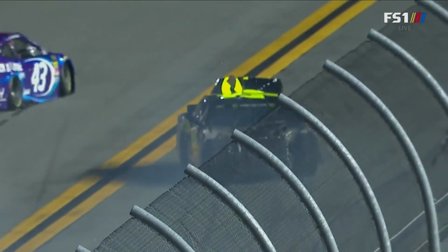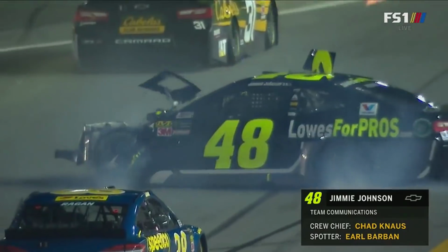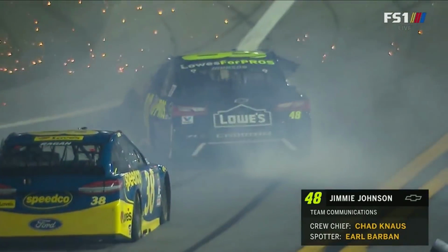Here's Jimmie Johnson's radio. I just don't see any tire rubs or anything. I'm really perplexed. All right. Well, we'll get the backup up. All right, bud. Thanks, man.